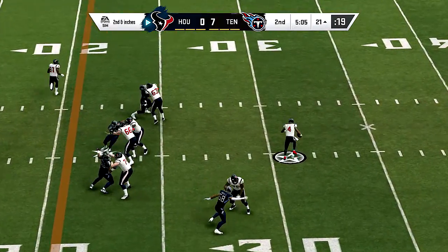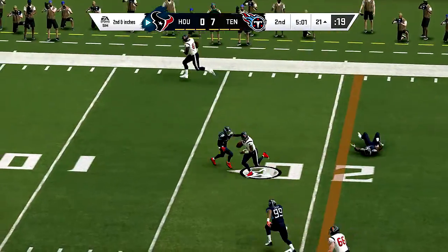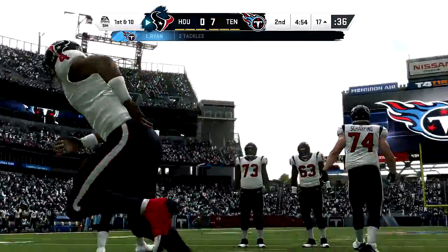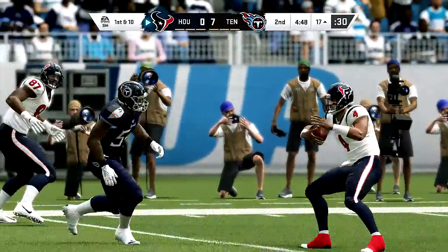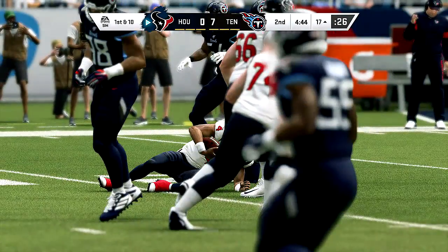On second and very short, Watson, he'll buy some time right. And he's going to keep it here. And he'll get it down this time to the 17. 4 yards there as they let him out of the pocket, and he got enough for the first. Offensively, they liked their situation, so they tried to take a shot downfield, but no one was open. So it was tuck it in run time, and he picks up a first down.